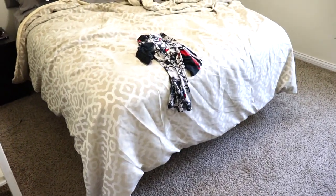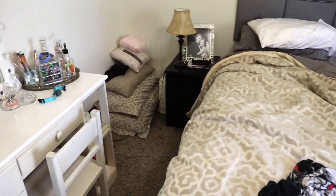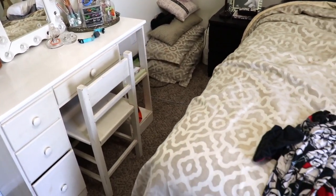After I have finished teaching, I like to go ahead and make our bed. That way I am not tempted to get into it for the rest of the day.